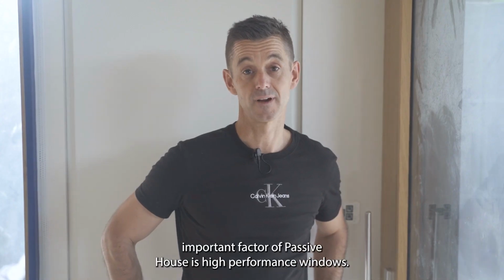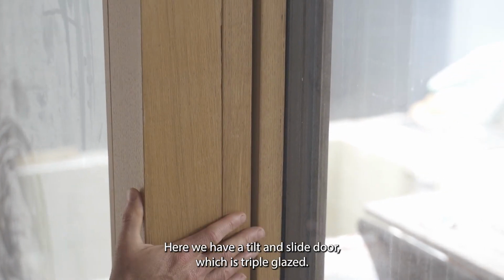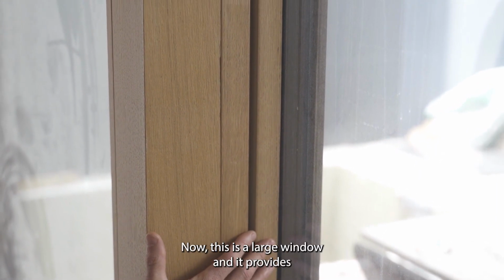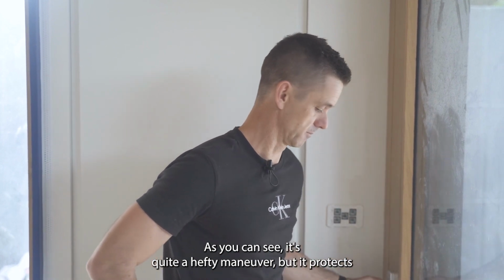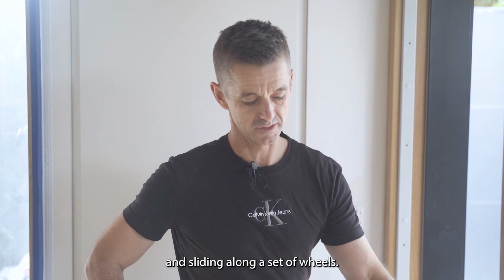So another important factor of passive house is high performance windows. Here we have a tilt and slide door which is triple glazed. Now this is a large window and it provides great thermal comfort year in, year out. As you can see, it's quite a hefty manoeuvre, but it protects the seals by lifting up off the seals and sliding along a set of wheels.